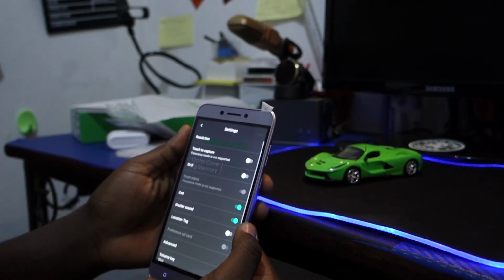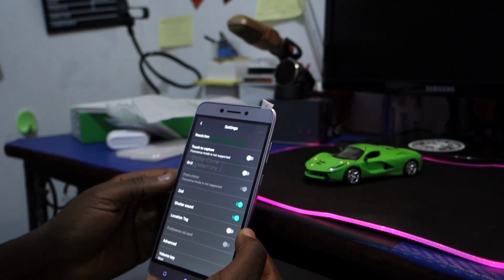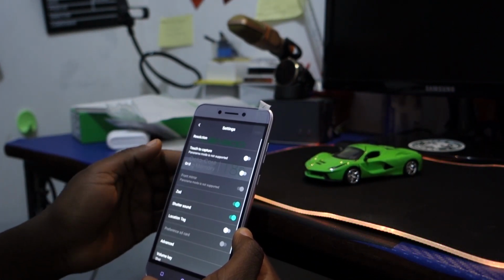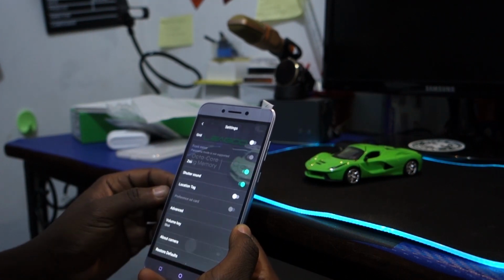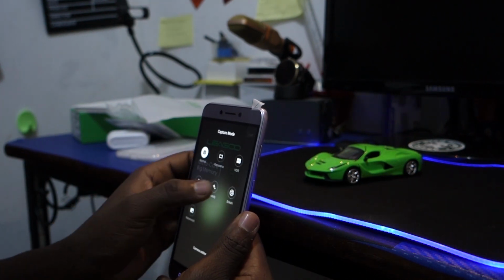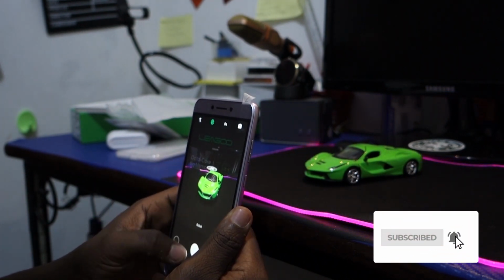You can go to the camera settings and get a lot of stuff here. You can touch to capture, you get the grid if you like to work with the grid on your camera, you get the shutter sound, you get the location, you get a lot of stuff. Let us just go back here and try the bokeh. How is the bokeh doing? Do not block the camera, the current lens.